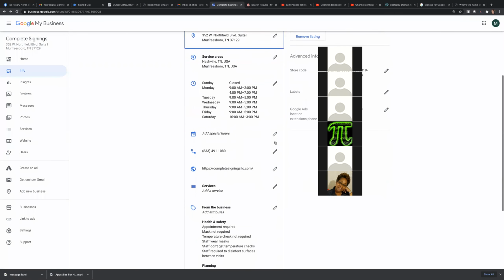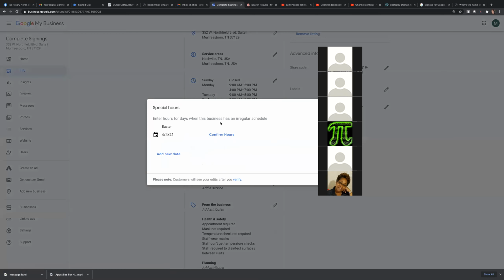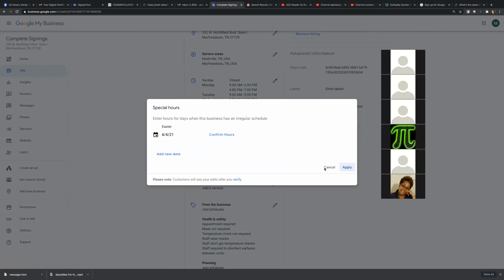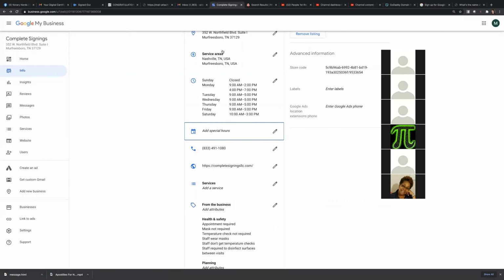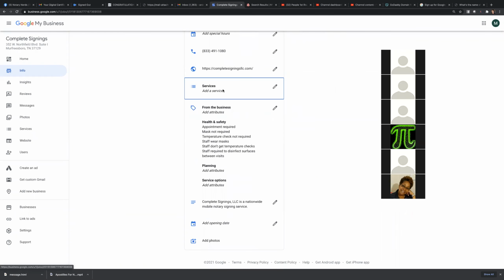10, 15 minutes tops. Put your hours there, your service areas there. If you have special hours, go ahead. And this is going to help you as a business owner determine some of your standard stuff, like your business hours and your services. A lot of times we don't really think about what services we offer. Here, you get the opportunity to add a service.